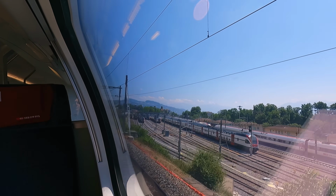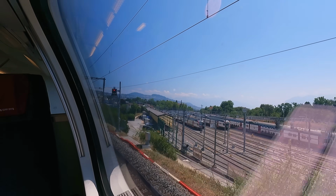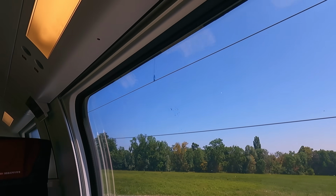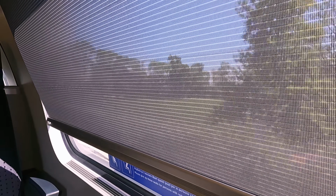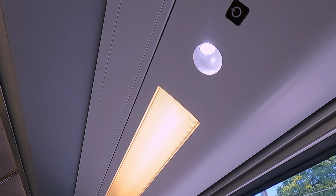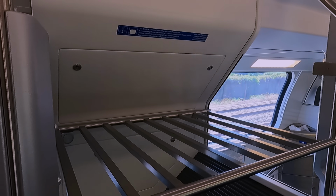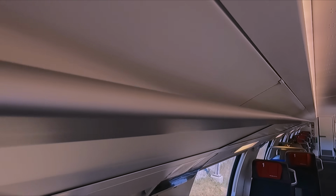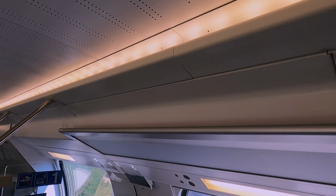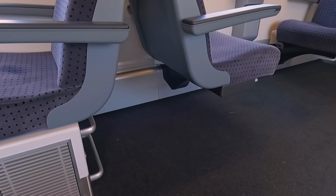Anyway, I'm beginning to feel pretty hungry, so we'll soon go for lunch. But first, let's finish looking around the interior. All windows are fitted with a sun blind, though I can't say it was very effective due to not being very dense. There's also a reading light fitted for every seat. Luggage provision is in the form of these luggage stacks, cleverly situated above the stairwell. Overhead luggage racks also exist, but as is often the case on double-deck trains, they are completely pointless. Thankfully, there's a lot of room between seatbacks for luggage too.